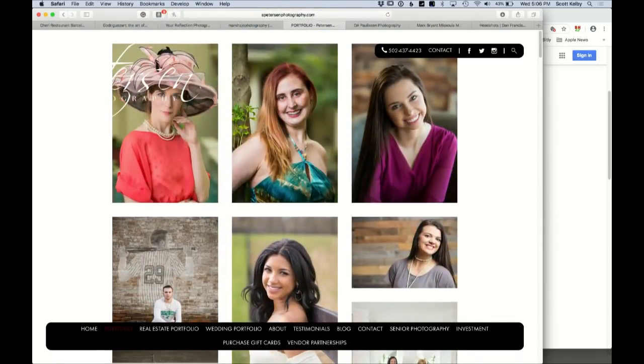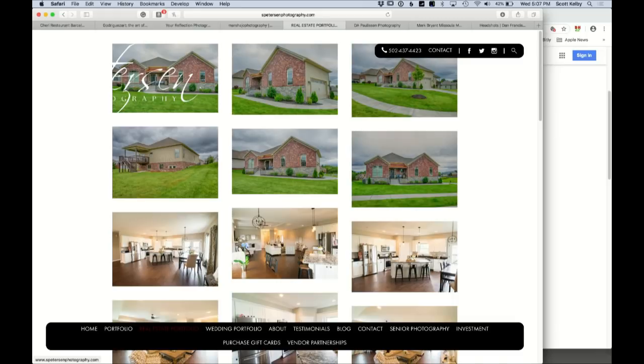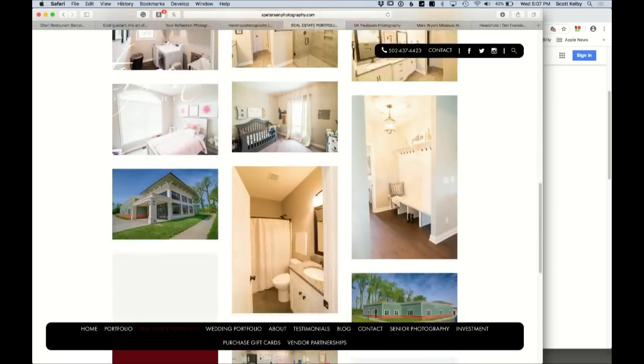You gotta cut that number down, and you are trying to make a living here. You've got your phone number right up there and everything. Let's cut this way down. Now let's look at real estate. Got to get rid of that. Same house from six angles. One shot.